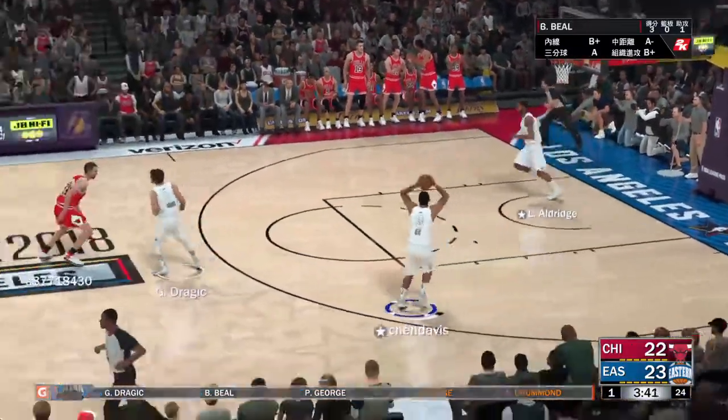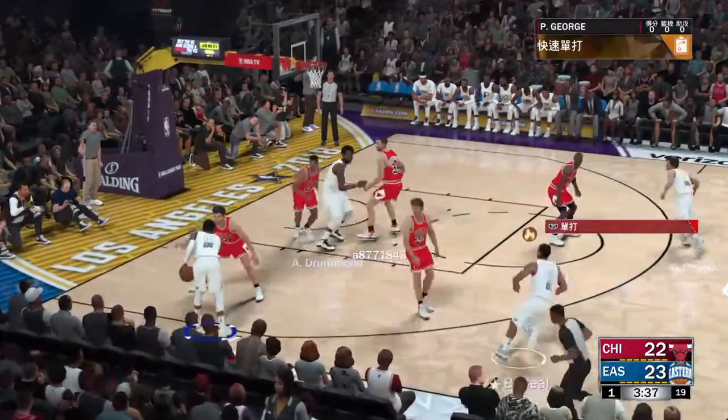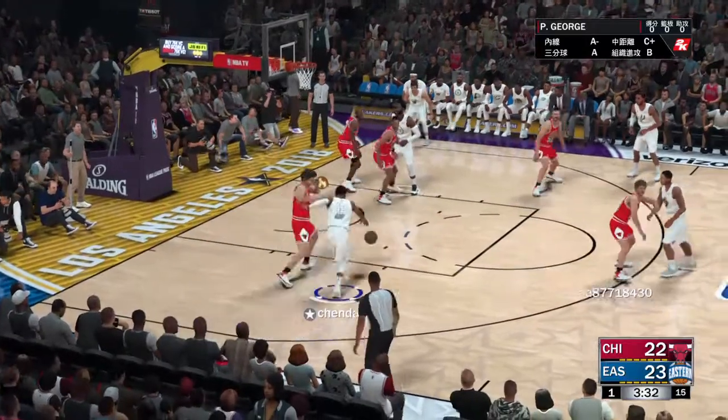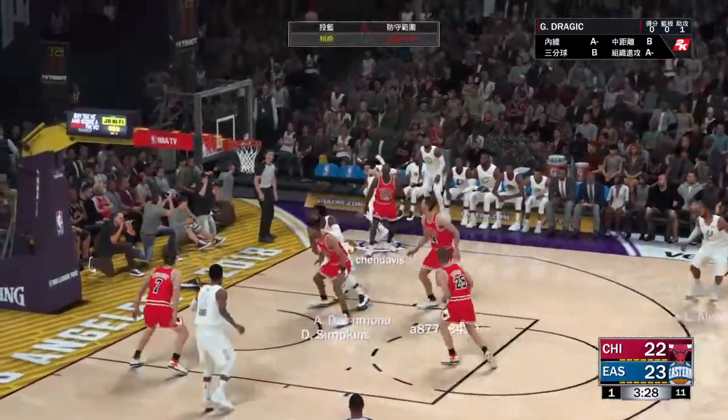Drummond's checked in for the East. LaMarcus Aldridge comes in for James. Then for the Bulls, Wennington, he's checked in for Longley. Simpkins comes in for Rodman. And it's Kukoc in for Pippen.